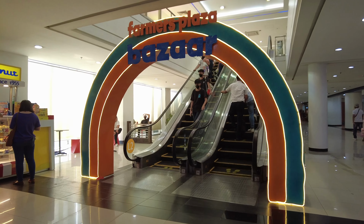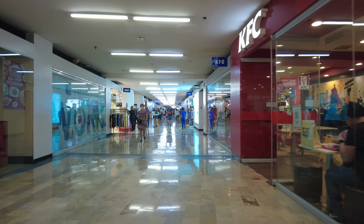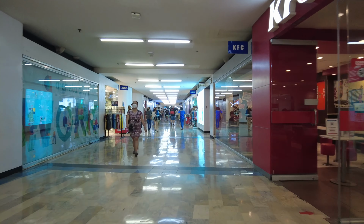On the right is your next best landmark, KFC. To its left is Pizza Hut. So we will just follow the hallway along KFC until we reach the corner, and that would be Watson's.